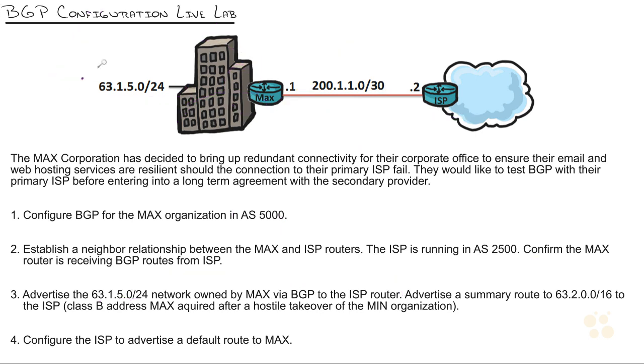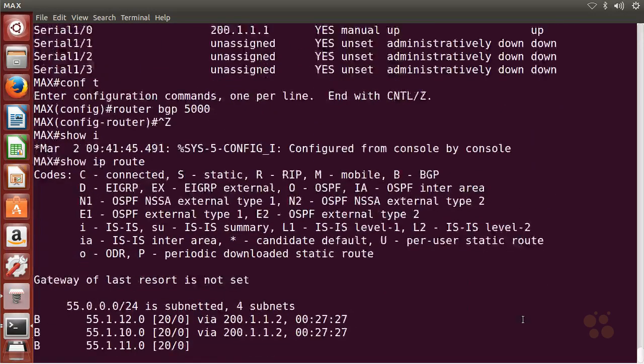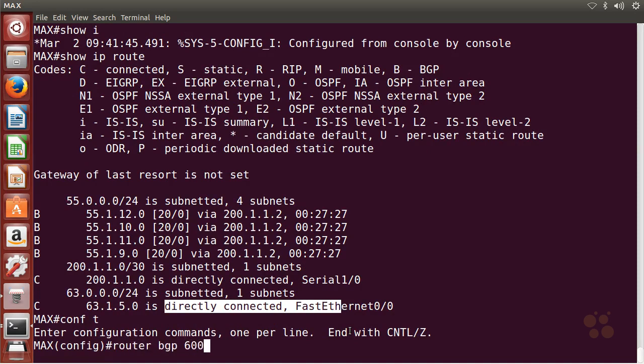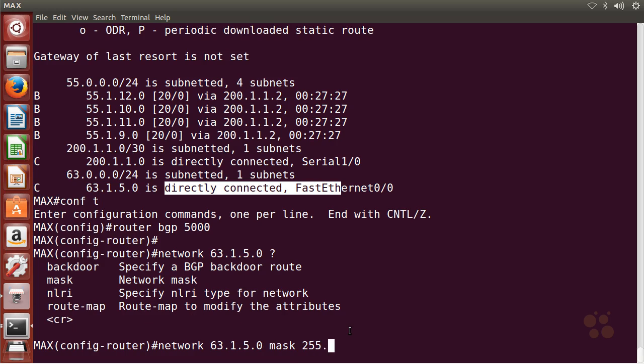So when I type in the network command for BGP, I have to say network 63.1.5.0 with a subnet mask of 255.255.255.0. Then this one, which is in the routing table. And I know it's a very small routing table right now. I see my BGP routes that I've learned from the ISP right there. But there's my route, 63.1.5.0. It's directly connected on my FastEthernet 0/0. So to advertise that to a neighbor, I'm going to go into router BGP 5000, and type in network 63.1.5.0 with a mask of 255.255.255.0.